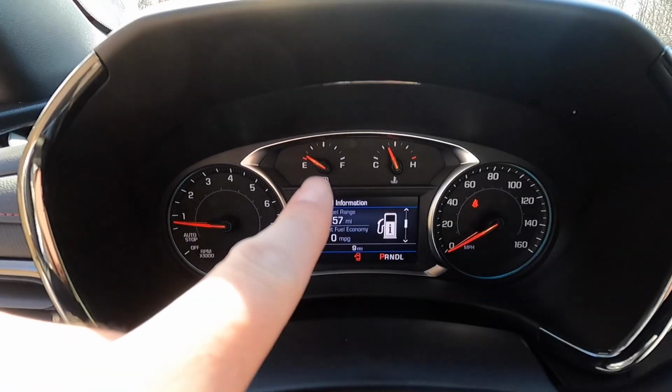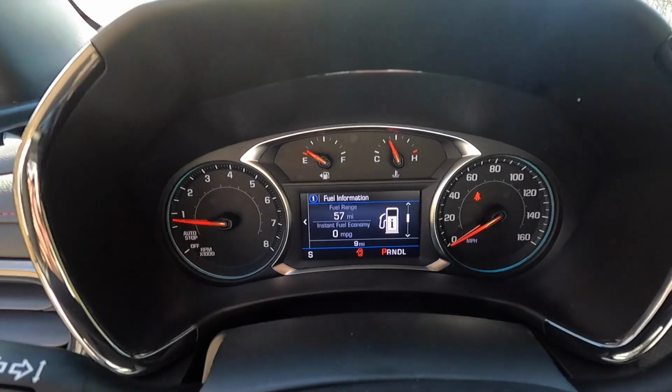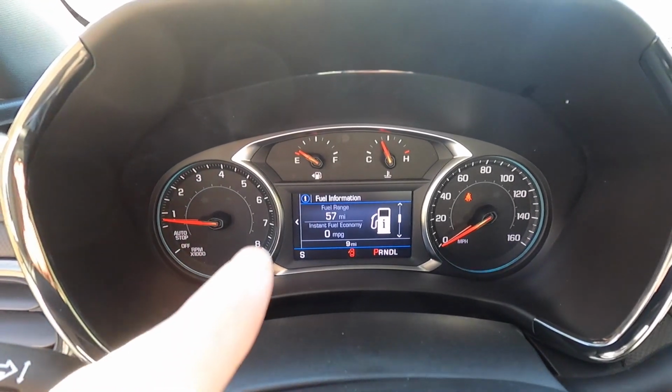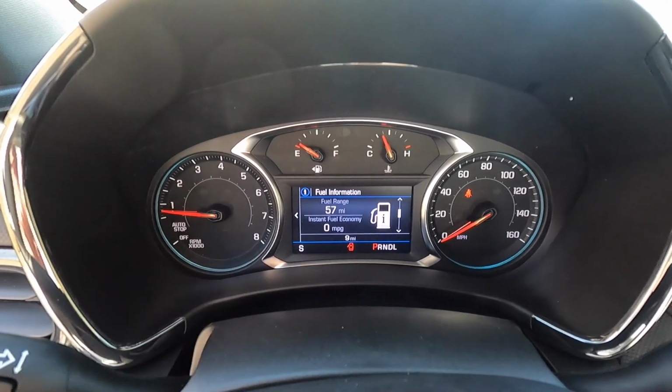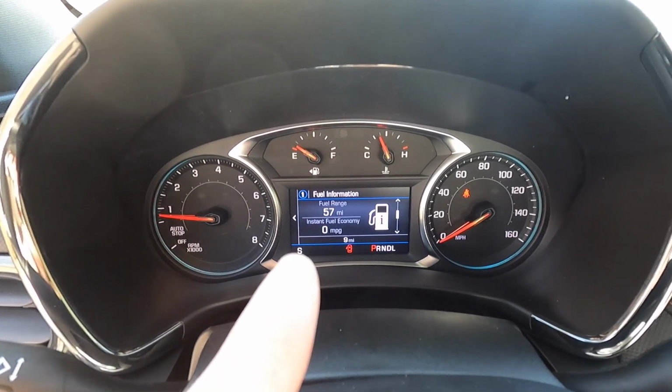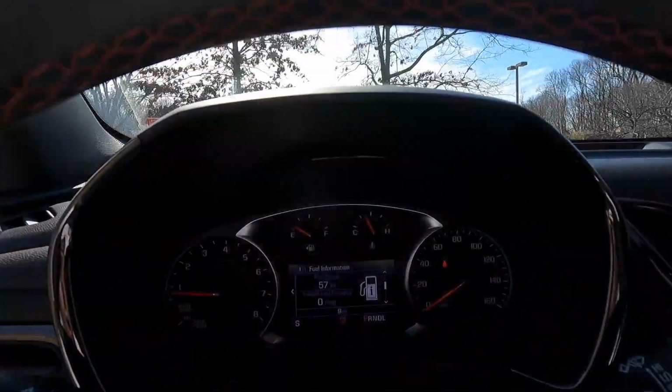Again, up top here, you have your fuel gauge. That is your coolant temperature gauge. And then this is your 4.2 inch productivity screen, which right now is displaying our fuel range, as well as letting us know that we are in park. Our odometer, which has 9 miles on it. And then you can see that S right there. That lets us know that we are facing in a southern direction.